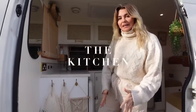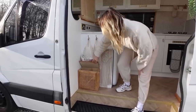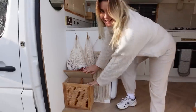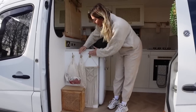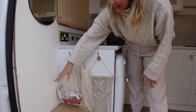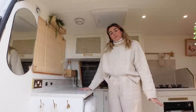So as you walk into the entrance of our van, the first thing that we have here is a little box which keeps cleaning products, some shoes if we want them. We ended up keeping our slippers in here quite a lot when we were on the road. And then we have these gold handles here, which hold some empty bags so we can store our tea towels and any other amenities we need on a day-to-day basis. That brings us into our kitchen.